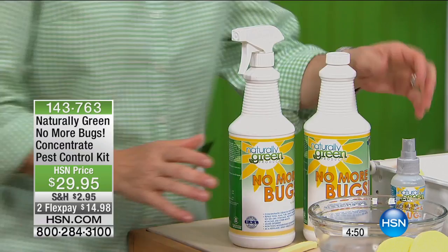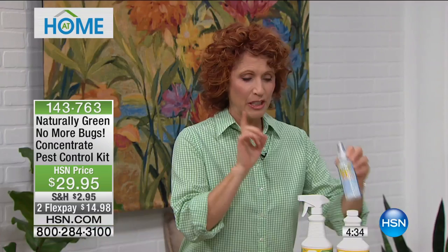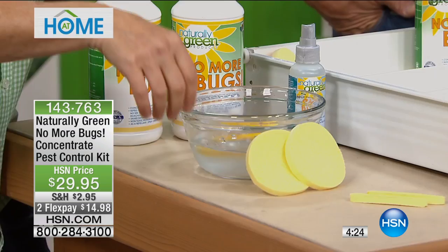Now, the nice thing about this is that you're also going to get a travel sprayer. This is great because it's 3.4 ounces and TSA approved, so you can bring it with your luggage and travel with it. For the dirty hotel, or maybe if you're going camping. We'll get into the bed bugs in a minute. But I also want to point out that you're going to get two sponges with this. A little trick on the sponges: you just put them in water like this, and then they expand into this right here.